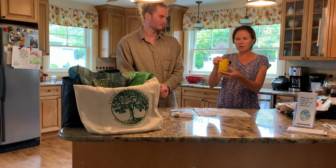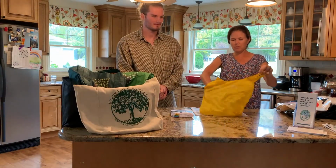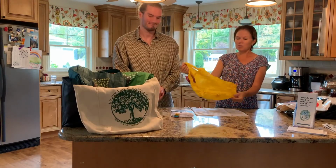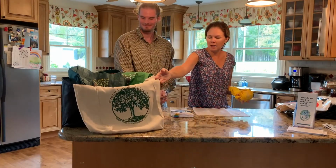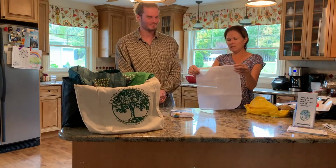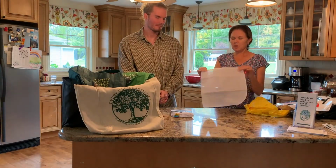This is a little one that you can put in this little pouch. It holds up to 25 pounds of groceries. It's a lot. Yes, it's washable. So you can just throw it in the wash if it gets dirty. We have canvas bags. There's also bags where you can put your vegetables in instead of taking those little plastic bags that are in the store. And these are also reusable and washable.